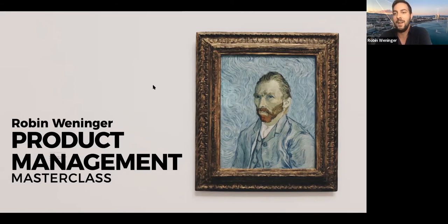So it's not the color, it's not the canvas, it's not the frame, it's the art that you are buying that makes this painting valuable. And this is completely different from a product. One of the most important things to understand when it comes to product management is that the product is not the value, and that the product is not the problem. And this is really, really important.